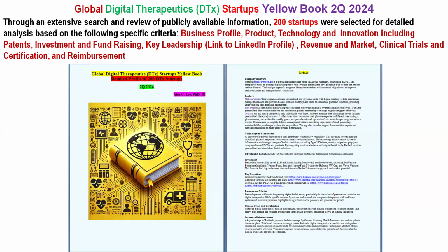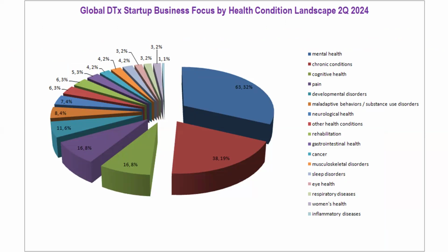If you want to look at the current status at the individual company level, this will be a guidebook for that. Looking at it based on health condition, among about 200 startups, the majority, more than half, have a business model targeting mental health. So mental health is one of the key areas DTx startups are looking at to find the best therapeutic solution for various mental health problems like depression, anxiety, stress, PTSD. You can think of many.